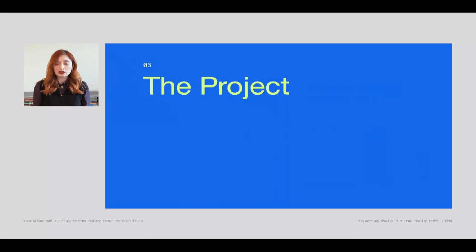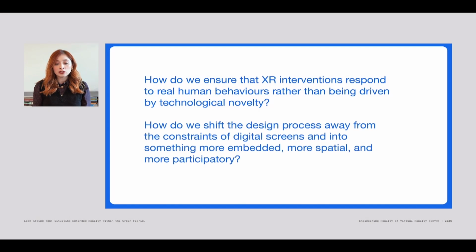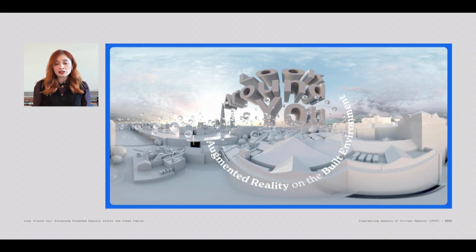Our challenge was twofold. First, how do we ensure that XR interventions respond to real human behaviors rather than being driven by technology novelty? And second, how do we shift the design process away from the constraints of digital screens and into something more embedded, more spatial, and more participatory? Our approach prioritized site-specificity, first, to encourage direct observation of human behavior, engaging with the sites as active spaces rather than abstract design problems.